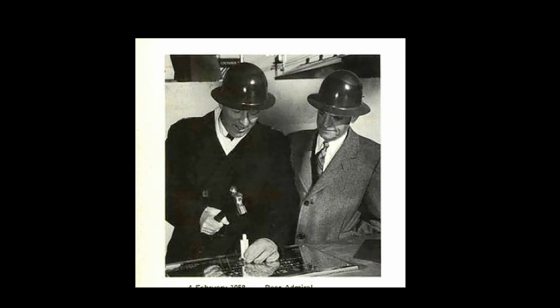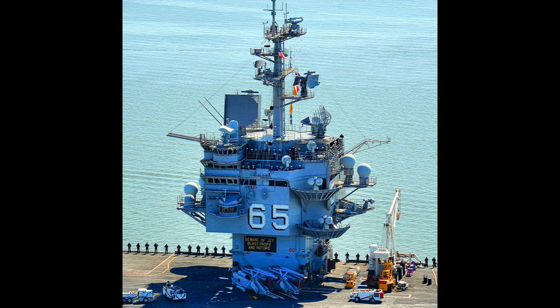On February 4th, 1958, Rear Admiral A. G. Mumma, U.S.N., would authenticate the Enterprise's nameplate. At the time, he was chief of the Bureau of Ships. The ship's enormous island would be built in the middle of the flight deck and later moved to the starboard side of the ship when completed.